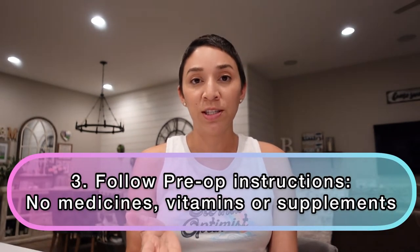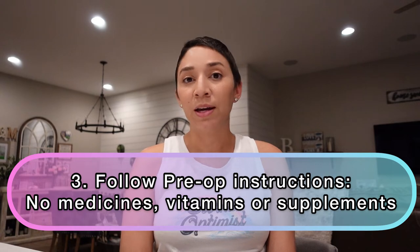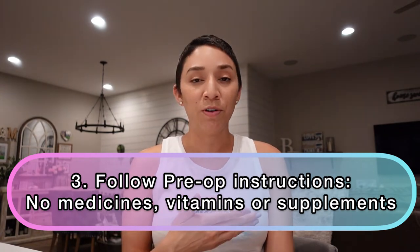Number three, make sure you follow your pre-op instructions. They will likely call you about a day or two before surgery and go over some things like your medical history. So pre-op instructions usually include to stop taking vitamins, medications, and even food before surgery. You're usually going to stop all that like the day before, and then food, you're going to not eat after midnight the day before. So make sure you follow those pre-op instructions.